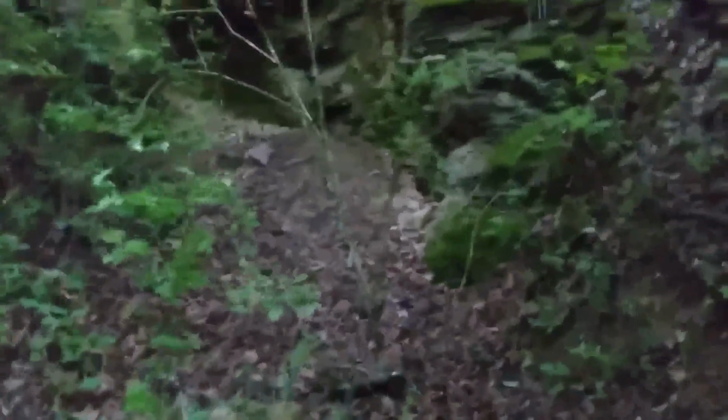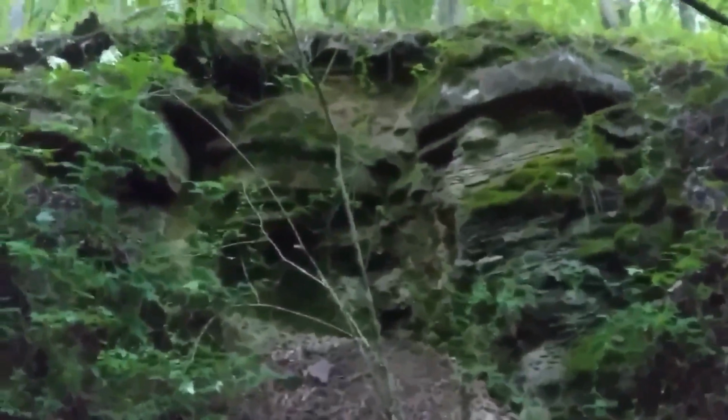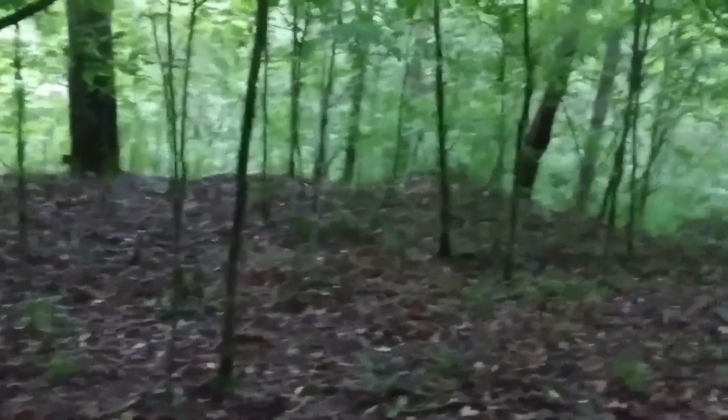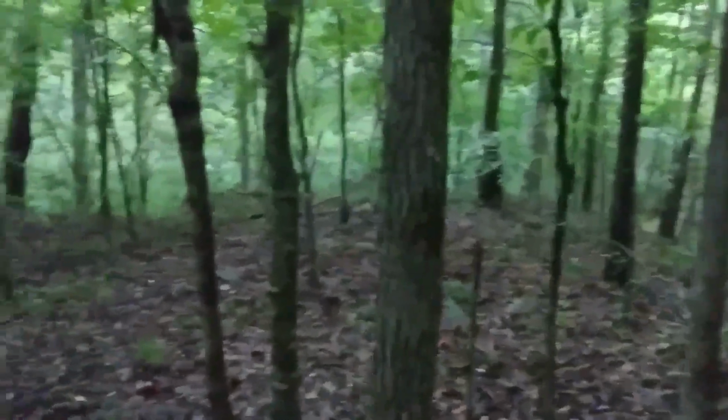But that's an impressive opening. So, all right, we'll go check this out here in a second. And what we're going to keep doing is following the tramway bed.